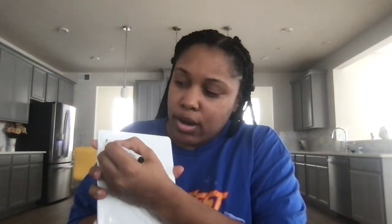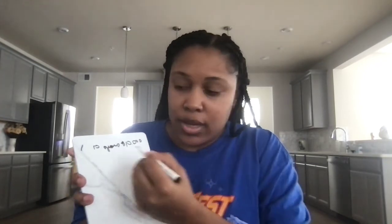One thing is credit usage. Another thing is your credit age. And another thing is your inquiries. Your credit usage is the amount that you owe divided by the amount that you have on all your credit cards together. So let's say you had one credit card for 10 years. It has a $10,000 limit, and you currently have $3,000 charged on it. Your credit usage is at 30%.